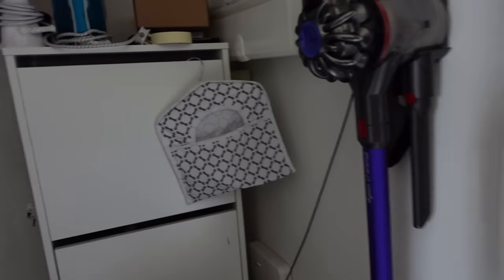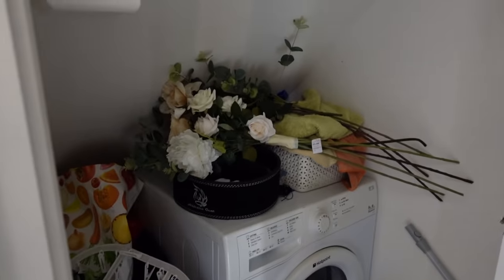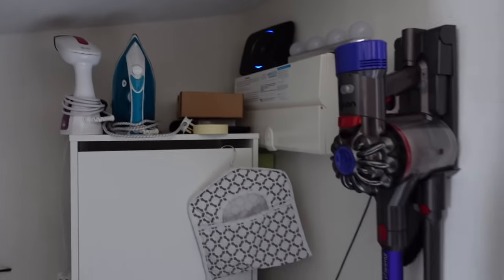So yeah, this is our cupboard downstairs. It's an absolute mess. Oh, we should have tidied that up. I mean, no one's cupboard is, well, they are, but our cupboard is not clean.